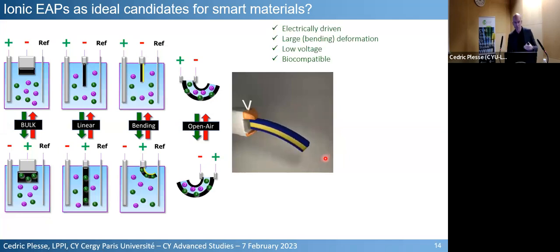So, okay, these materials are quite interesting because you can control their deformation with an electrical stimulation, which is one of the most convenient ways to control smart materials. They can present large deformation, at least large bending deformation. They are activated under low voltage, which is good for power consumption, but also for safety. And safety, especially if we think about interaction with living systems, biology, cells, and so on.